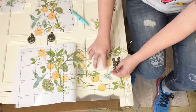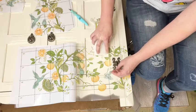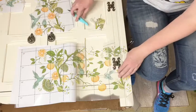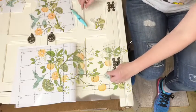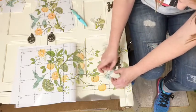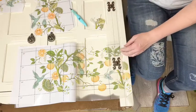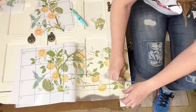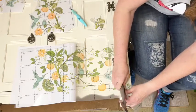Use my pad here to get into those details there, make sure that's all pressed down, and then we've got a little bird's wing that's kind of tucking under the handle. We've got a tree going on here. There's all sorts going on.